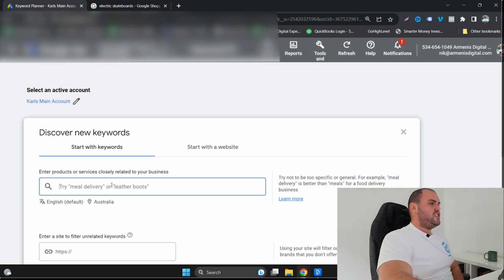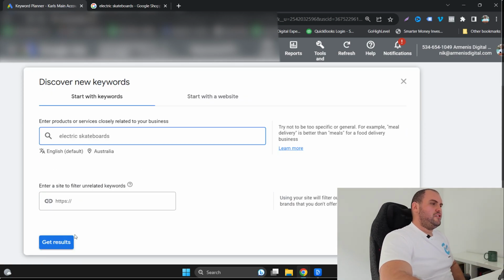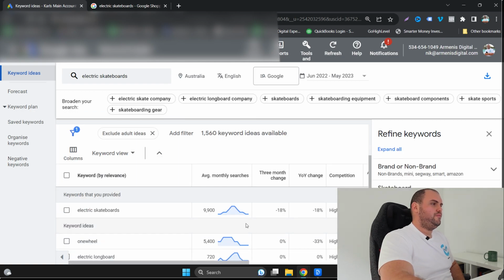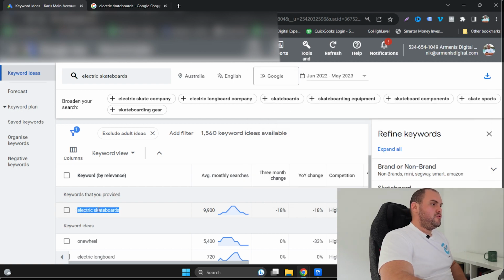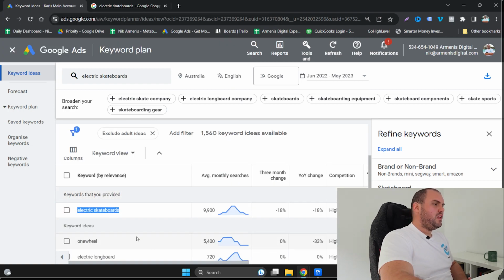And what we're going to do is we just want to discover new keywords, and you can actually add a website here if you know someone that's ranking highly for it. Otherwise, we can just type electric skateboards. You can change the country here to wherever you want, and then just click Get Results. And what we're wanting to see here is decent search volume. And decent to me is, look, the closer you can get to 10,000 on an individual big term like that, the better. But to be honest, anything over 1,000 is fine, as long as there's plenty of keywords.